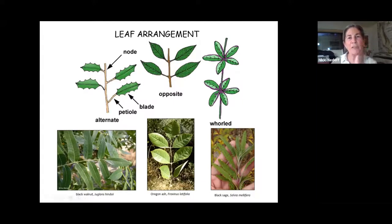This is leaf arrangement. So again, looking up close and personal, leaves can be alternating along a stem or attached in an opposite fashion, or sometimes radiating around a stem like this, or whorled. Black sage is a whorled leaf structure. Oregon ash, they're opposite one another.